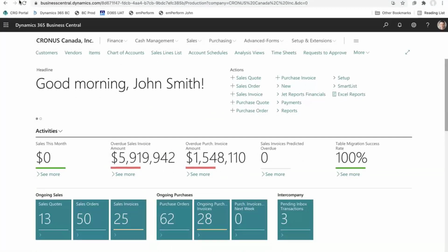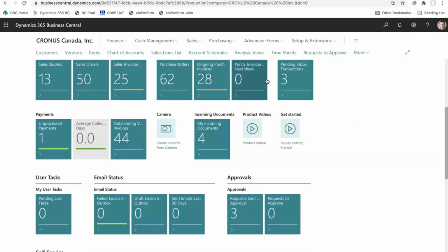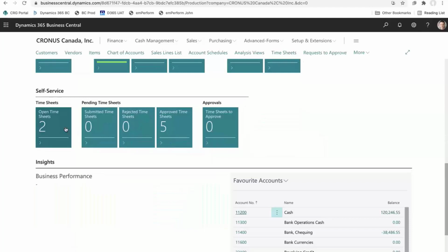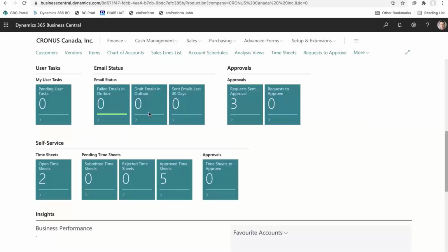And as you can see here, in this home page, I've immediately got some key pieces of information. No sales this month, that's not great. Well, that is because we're in a demonstration system. I can see our overdue invoices that we need to pay. I can see overdue purchase invoices that need to be paid. I can see tiles of information about transactions. I can see statuses that I've got some approvals that I have approved. I've got timesheets that are due and open. I've got a listing of favorite accounts, and we can build in things like trial balances and performance charts.